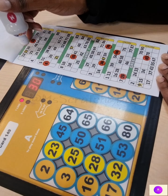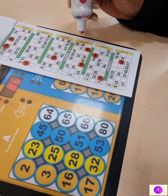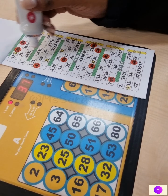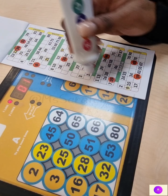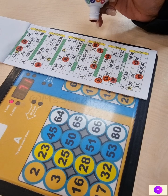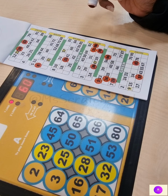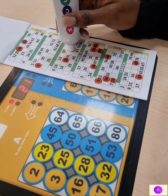30, 3 and 30. 8 and 6, 86. 3 and 7, 37. 1 on its own, number 1. 1 and 6, 16. 7 and 1, 71. 60, 60. 2 and 1, 21.